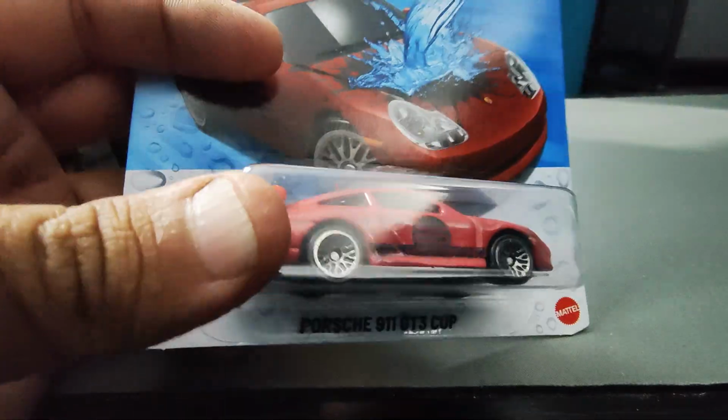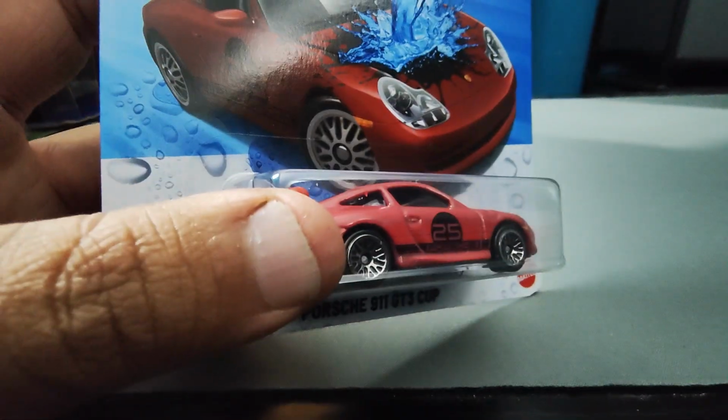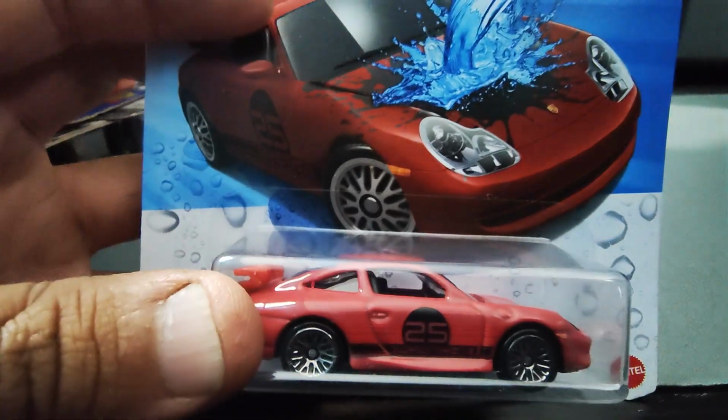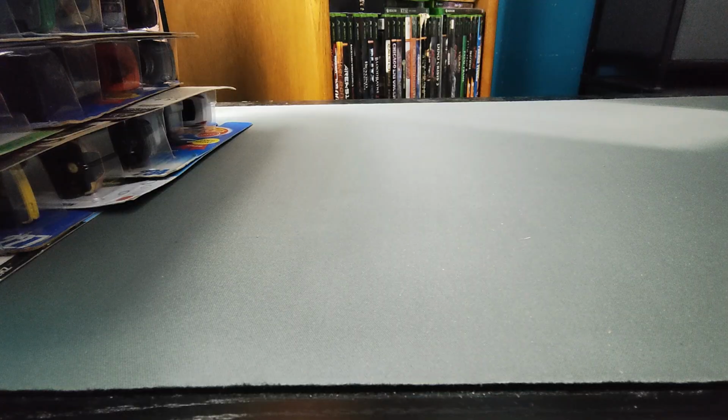Porsche color shifter. I don't really collect, like I said, 90s cars, but I've never seen this before. I thought it was pretty interesting and decided to snag it. And if anything, I can always trade it. I'm sure there's a lot of people that love Porsches and can always get a lot of good stuff with trades. Let me put this over here because it is a little bit bigger.